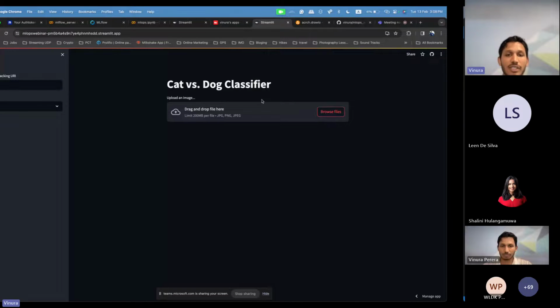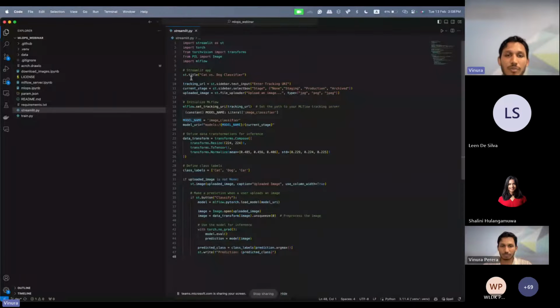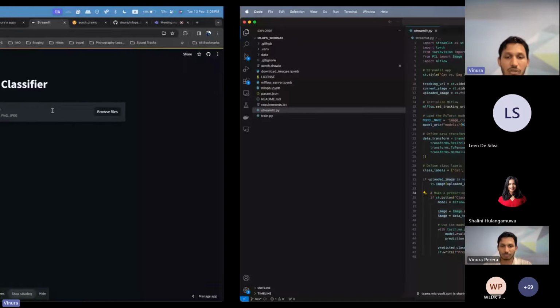All the code that I used to create this app is only this, and we are using MLflow. From MLflow we are saying, when someone gives a tracking URL, which is the server URL, and a stage, use those two to get the model and do the inference.